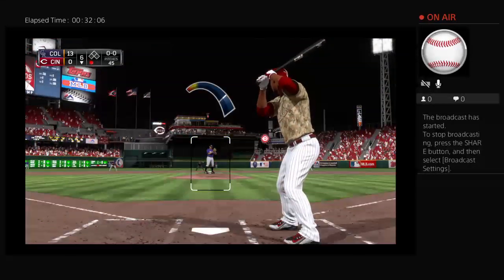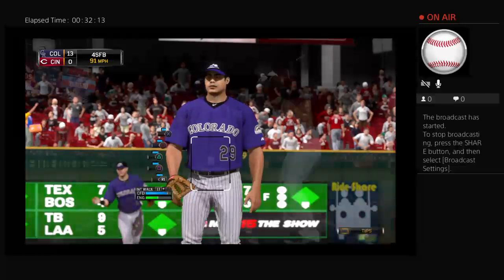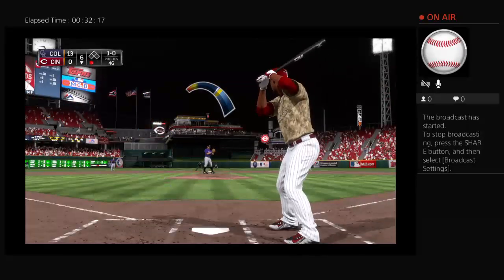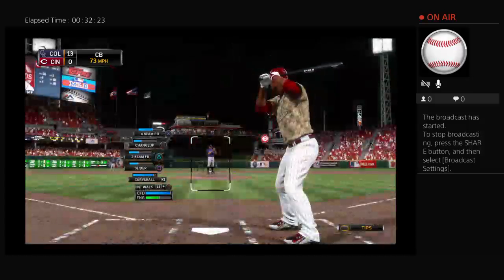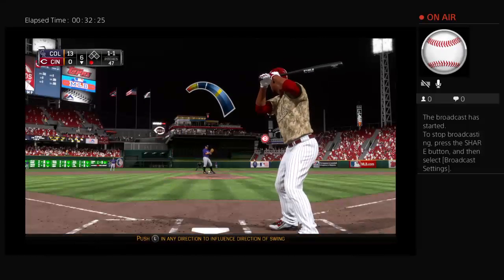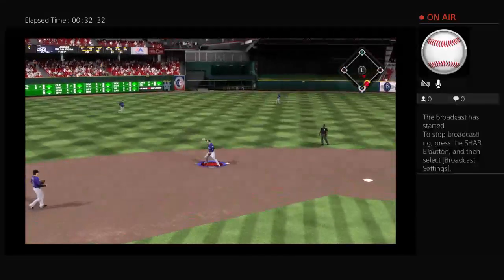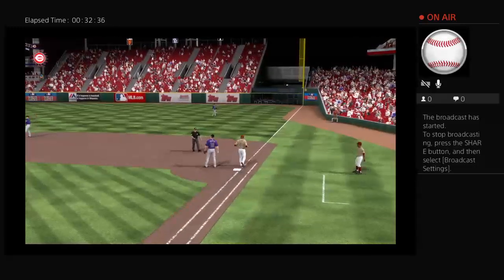Aroldis Chapman will come on as he's newly into the ball game, getting his first plate appearance now here in the 6th. And that's inside for a ball, 1-0. Here's the pitch. 1-1. And the pitch. And this swing is wrapped out to Tulowitzki at short. And a throw on to Morneau for out number 2.